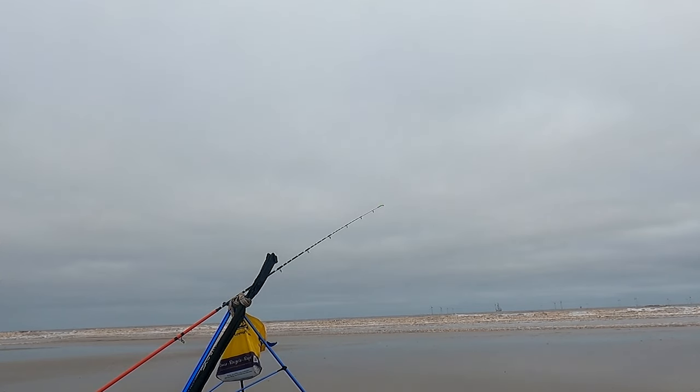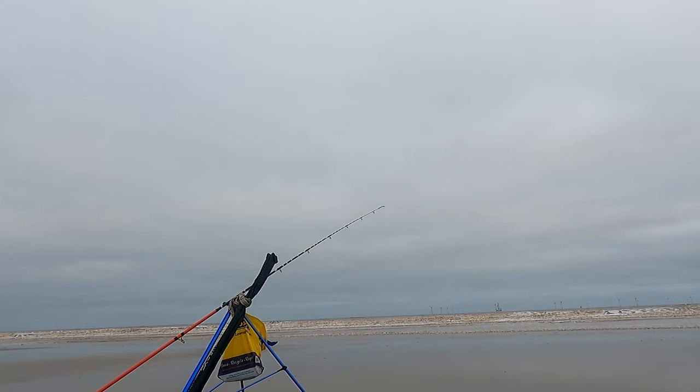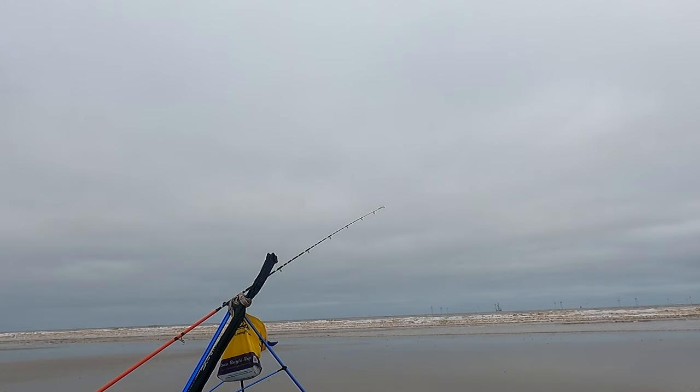There's a bit of pull to the right. Looks like a fair bit of pull to the right. I cast about 10 o'clock, I'm at about between 2 and 3. So it's pulled a lot to the right.